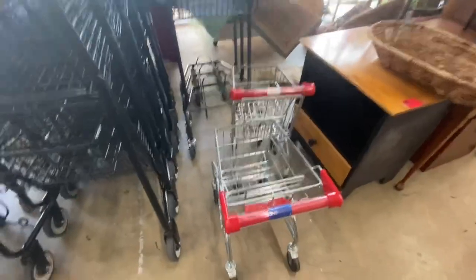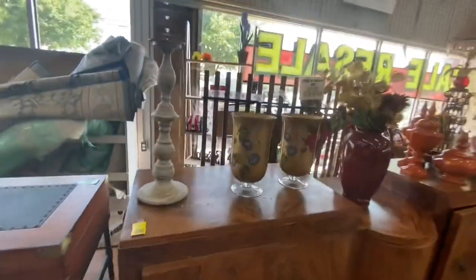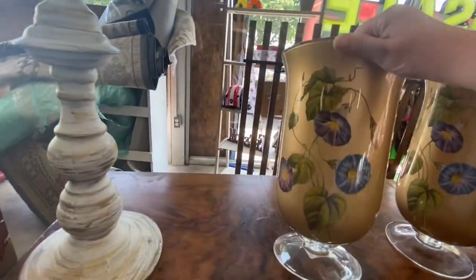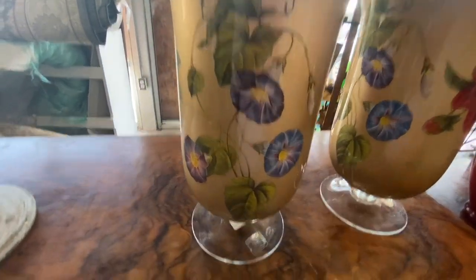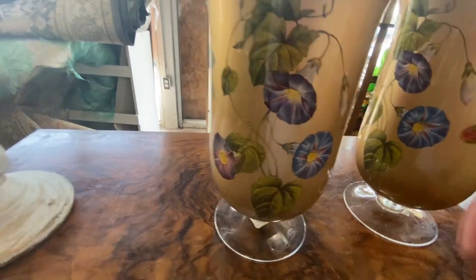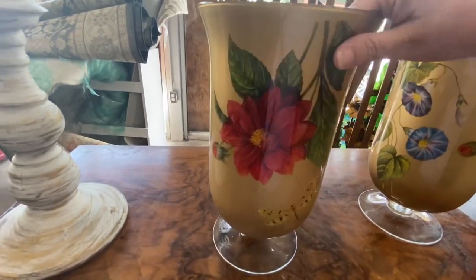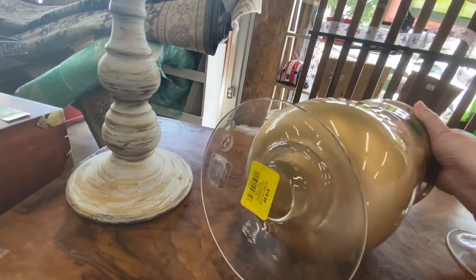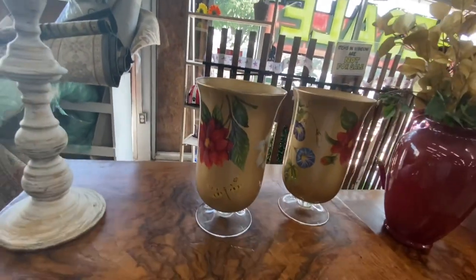Oh my goodness, look how cute. They're so tiny. These are really pretty. Morning glories on them. Hand painted. That's beautiful. How much are they asking for those? $16.99. It's actually really not bad.